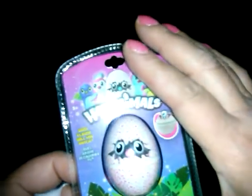So this one was like a bluish guy, and then I got that one for Jake, and then I got me this one, which is kind of like a pinkish guy. So you don't know what flavor it's going to be, which is so cool. If I get a flavor that Jake doesn't like, we're going to have to swap.